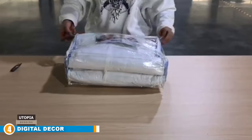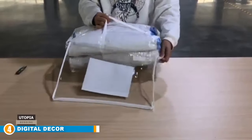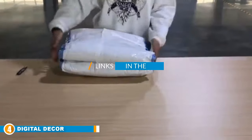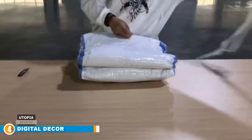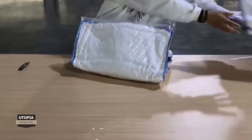Next at number 4, we have Utopia Bedding. Combination sleepers can struggle to find a pillow that fits the needs of both side and back positions. Back sleepers tend to need thinner cushions compared to side sleepers to keep the neck in line with the rest of their bodies and not overly elevated. This brand seeks to provide a comfy option for every type of sleeper.